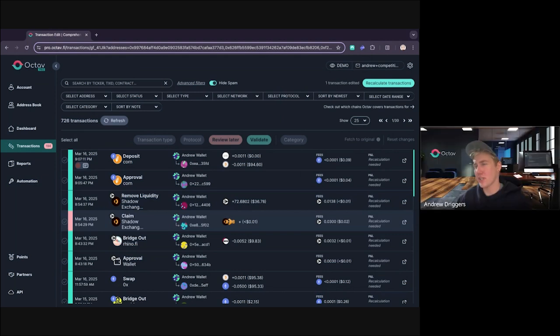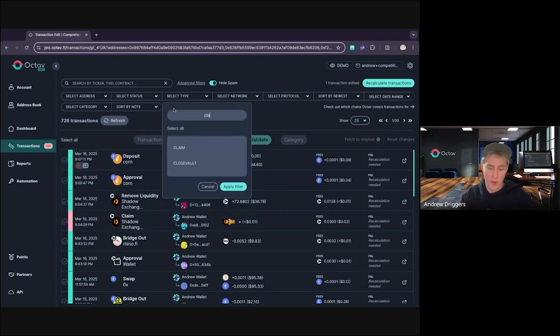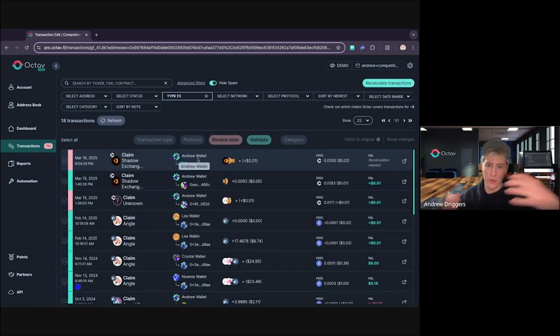Yeah, just to finish up on the transaction side of things, there's really good filtering. If you're trying to track all your taxable events, you can filter by, here, we'll do transaction type, claim, apply filter. And this is going to be all your different claims on rewards. So these are all pretty much income, taxable as income in the US. That's one way you could do that.